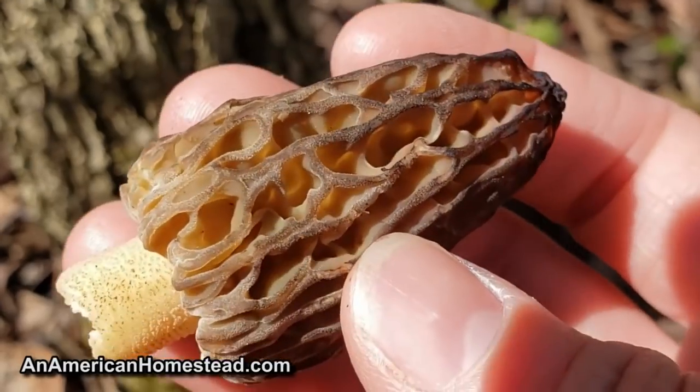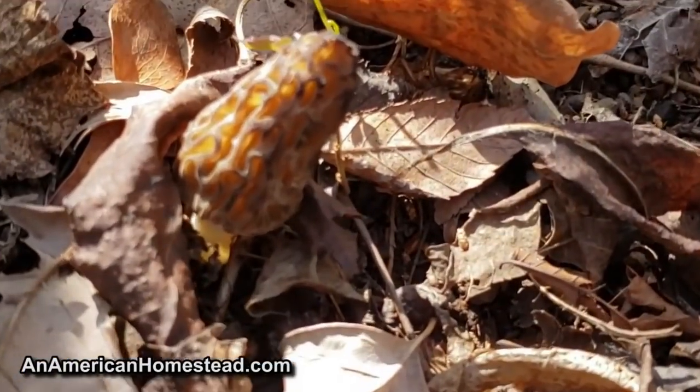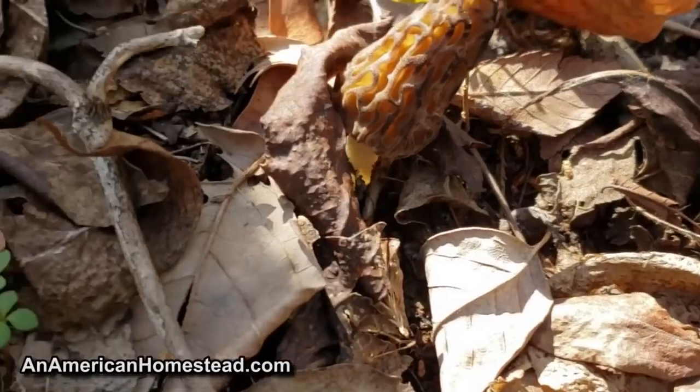But yeah, these are so good. There's another one right there, really small, but he'll eat.